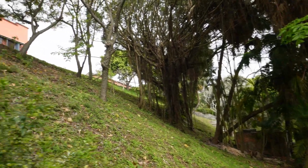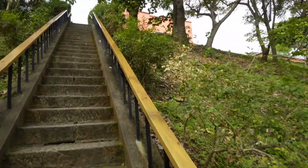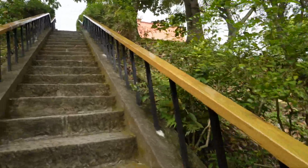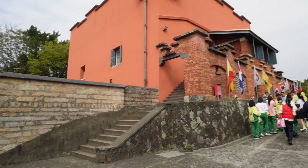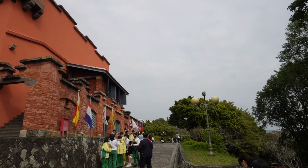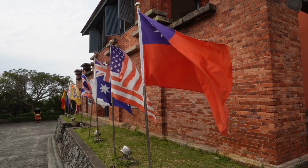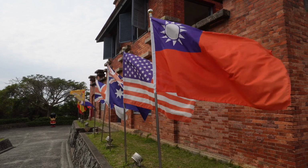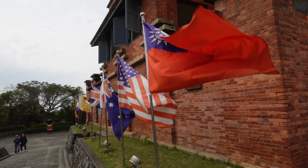So as you climb up the steps to the fort, there's an old banyan tree and some bamboo, and it is quite a climb up the hill, so just be prepared for that. So there's a bit of a story behind these 9 flags that fly outside the fort. So the fort was obviously built quite a long time ago.